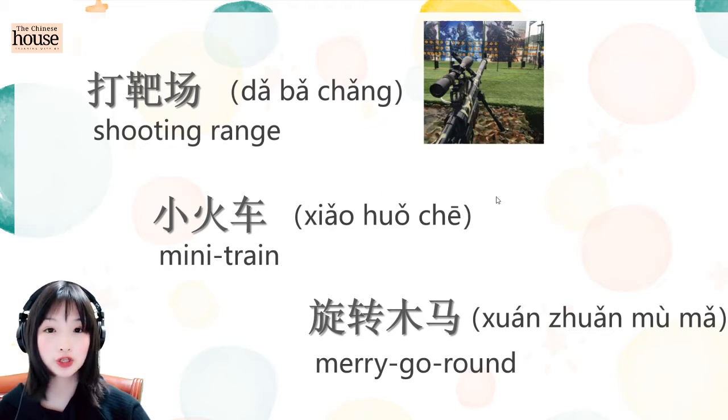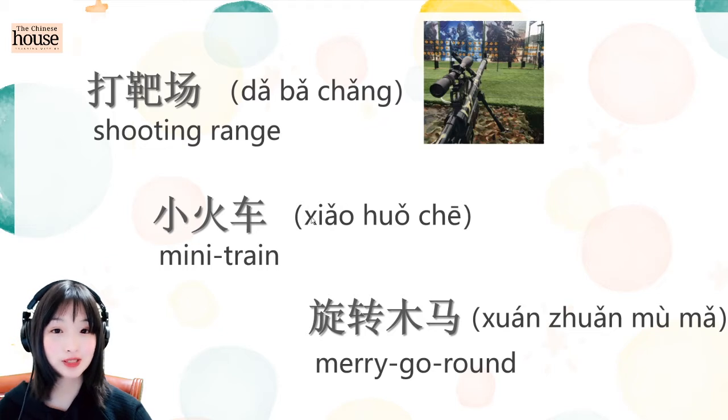And the third one, mini train, 小火车. Again, two third tones. You should pronounce the first one, 小, in second tone. And the merry-go-round, 旋转木马. 旋转 means go around, 木 means wooden, 马 means horse, so the wooden horse goes around as a merry-go-round, 旋转木马.